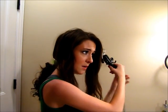You want to take extra care in doing the top section of your hair because this is the most important section, the part that everyone is definitely going to see. If you messed up underneath, you can kind of cover it up a little bit, but you can't really cover up the top section if you mess it up, so just take your time.